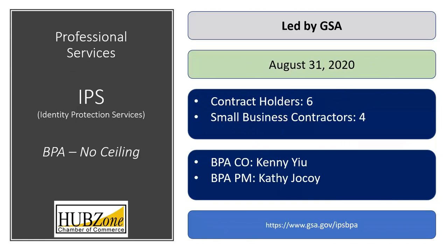The Identity Protection Services BPA, or Blanket Purchase Agreement, allows procurement of basic protection services such as credit reports, address verification, credit risk assessments, as well as recovery services related to PII, or Personally Identifiable Information. The government also uses IPS for identity monitoring and protection services. Keep in mind, unlike IDIQs, BPAs don't have a dollar value ceiling.